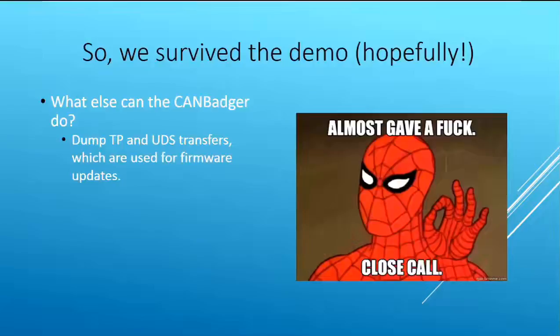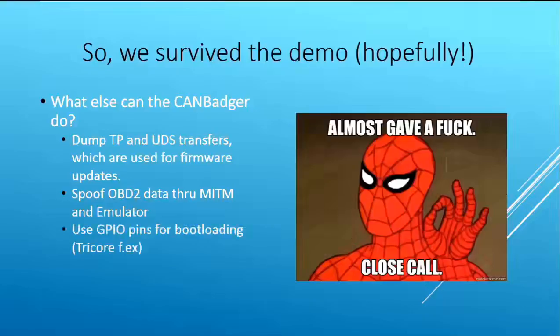It can also spoof OBD2 data through the man in the middle and the emulator. The emulator is some other fancy stuff we will explain later. And you can use GPIO pins for bootloading. For some people call it 0 day, it's just on the data sheet. We call it like a function. And it can manipulate GPS signals via UART pins.